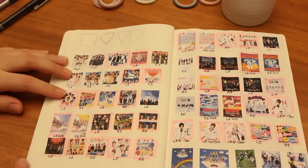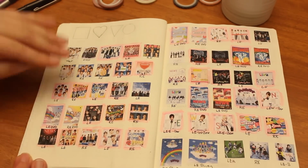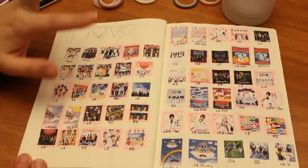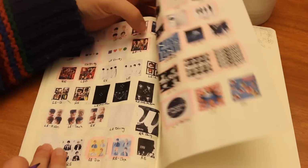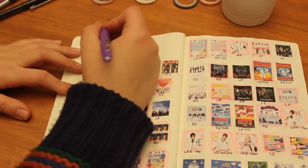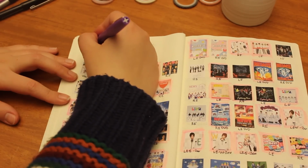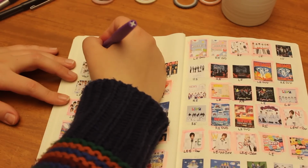And then this page is a very particular page. So my favorite Japanese idol group is called News, and they've been around for 15 years. So they have lots of CDs and albums and DVDs. So in order to keep my collection organized, I decided to print out the covers of every version of all of their CDs and albums and DVDs and paste them on here so that I have a good visual representation.